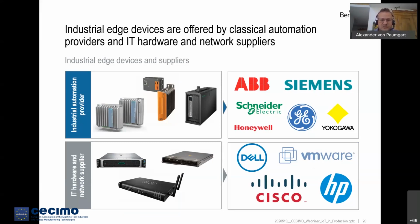Maybe also very interesting to understand: you just need a classical Ethernet connection to connect such an edge device into your production environment. So it's very easy to integrate those edge devices into legacy systems.